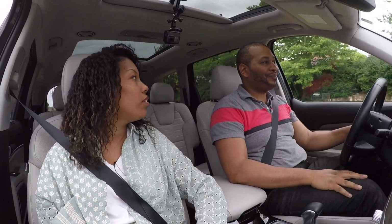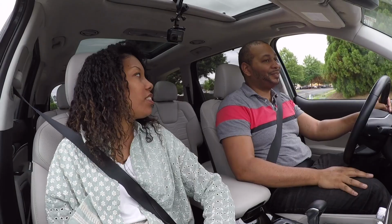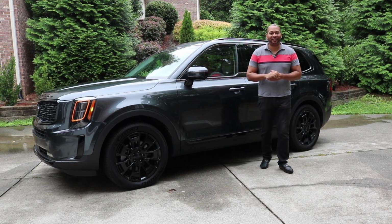It's great. I see why everybody likes it. It's not something that would be expected from Kia. Seriously. It's really, really nice. So that was a brief review of this 2021 Kia Telluride.